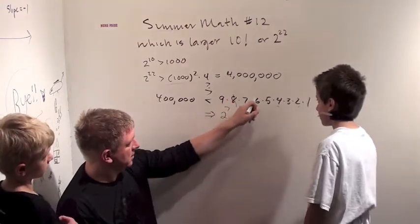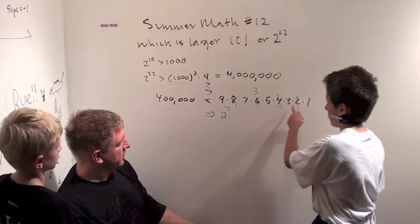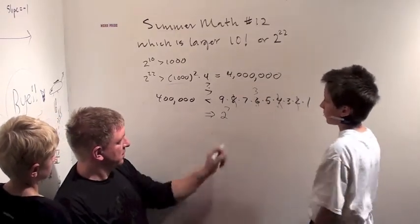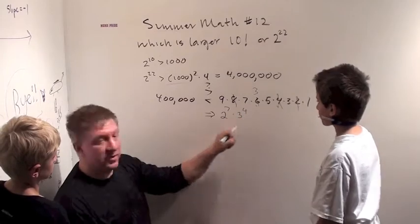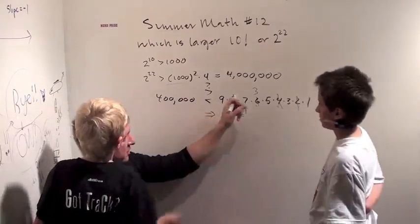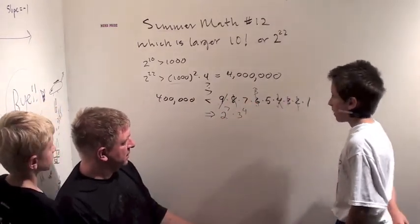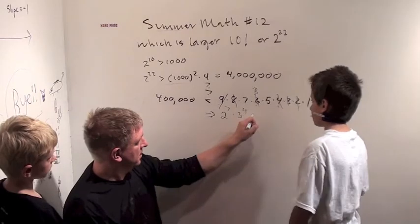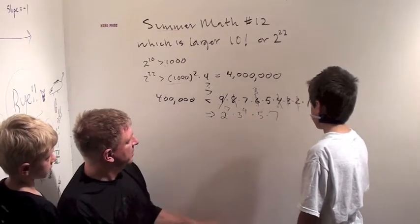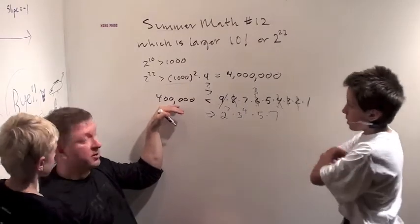Times 3 to the 4th. You see where the 4 threes are? There's 2 there, 1 there, 1 there. Okay. And then you've got the 5 and the 7. Times 5 times 7. And the 1 doesn't matter. What is this in primes? Do you see how to factor this into primes?